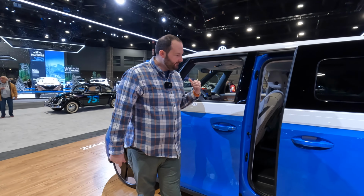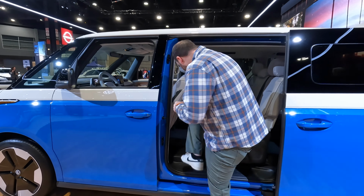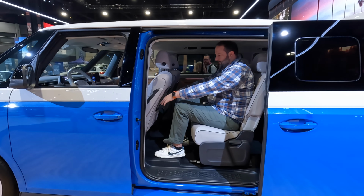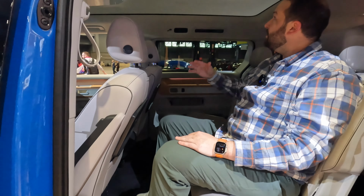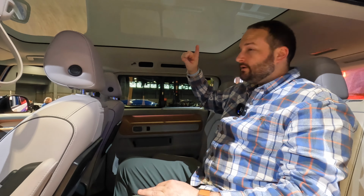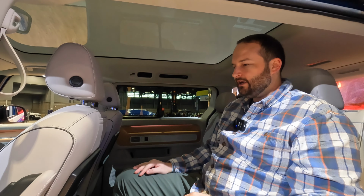So now that we have the front seat set up, let's hop in the back and see how well I fit behind myself. And no surprise, miles of room, plenty of leg room, ample headroom here, a bunch of side-to-side headroom too. Love the glass roof, which looks like we can dim it. It's similar to what they've used in the Porsche products, so great part of Volkswagen being a part of that.